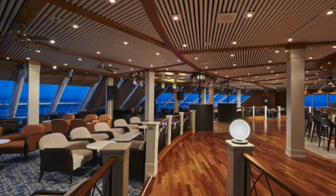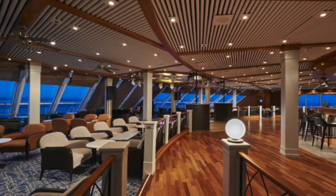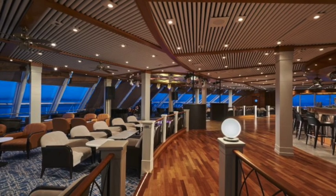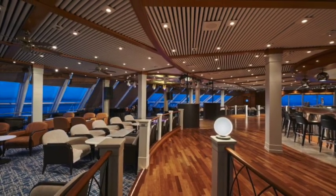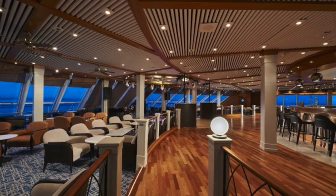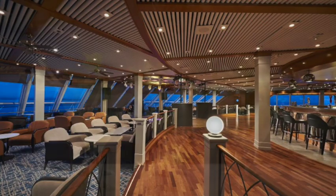Now let's talk about the bars, starting with the Spinnaker Lounge. By day, the Spinnaker Lounge is an amazing place to go and get beautiful views of the sea around you. And at night, it comes alive with music, a dance floor, and all day long, day or night, you can get yourself a great drink.